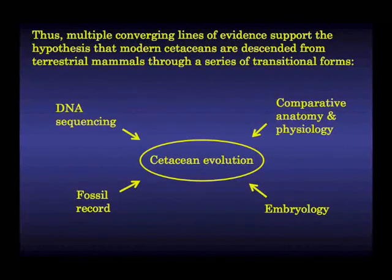Okay? We haven't talked about comparative anatomy and physiology, but the point to make here is this is the original line of evidence that originally was used to base the predictions for all the others. Originally, dolphins and whales were classified as mammals because they make milk, they nurse their young, that type of thing. So it's that comparative anatomy and physiology that first put them into the mammalian group.